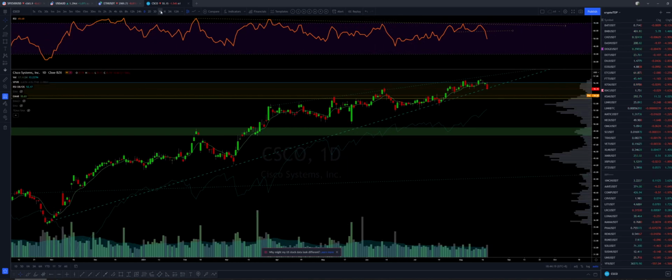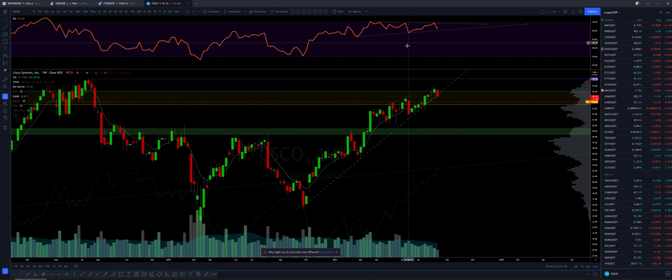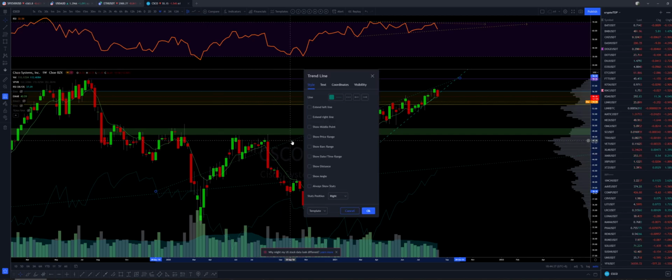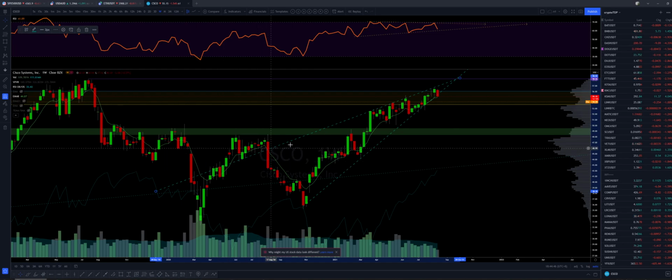So maybe it's better to look at the weekly. On the weekly we've got the same wedge still, right? What if we extend this line here? It kind of lines up with this action over here, so it's a little bit significant over here as well. And we're gonna break down out of this wedge.